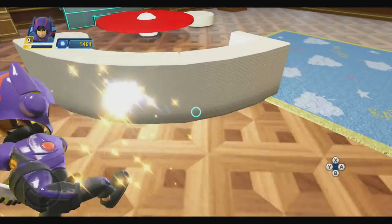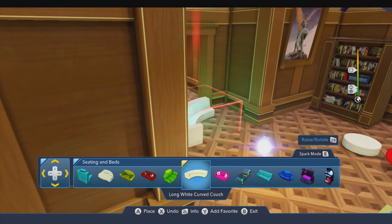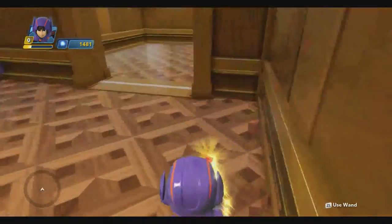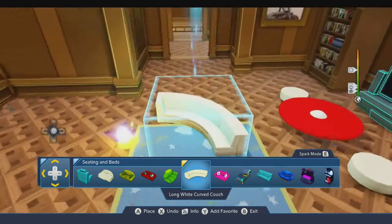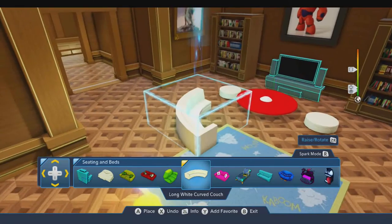Alright. What in the world? What? Stop it! What the heck? What is happening? Oh, placing stuff in the interiors can be a real nightmare. Okay, let's try this again.